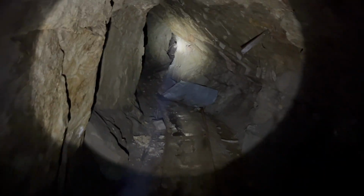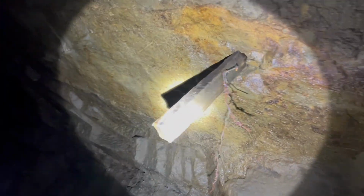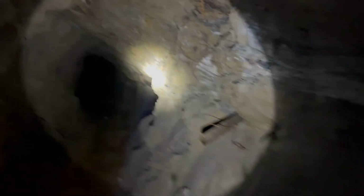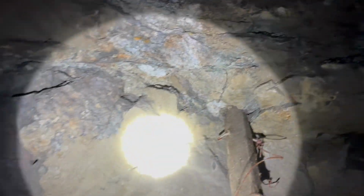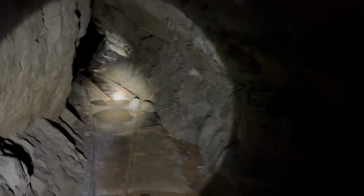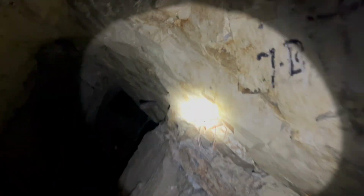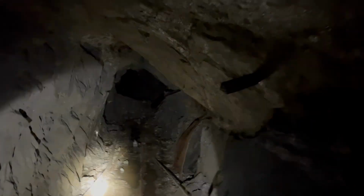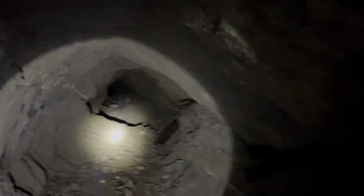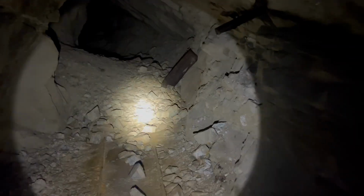All right, we're checking out one of these offshoots over here. See more material stuck into the wall. I wonder if that was to support some sort of electrical or something. Yeah, probably. It's getting tight in here, comparatively. It's actually not that cold compared to outside. I feel like it's a little warmer in here. Yeah.